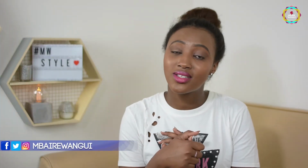Then for the next and final look is this t-shirt that I'm wearing currently, and I just love it. This is an outfit that I would wear to the store, to buy something, to the grocery store, things like that, just on a regular Saturday or a chilled day that I don't have much to do.